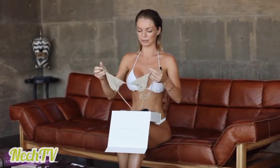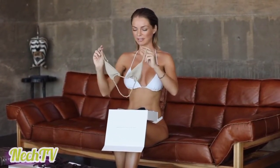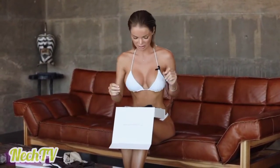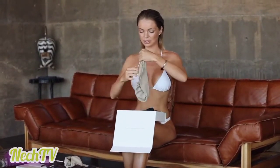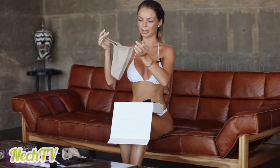The next piece is this beautiful color, like tan, beige bathing suit. I feel like this piece I could wear to like a spa day with my girlfriends, or even perfect for tanning, laying out in the sun. I absolutely love this fit. It has this minimalistic small bottom.